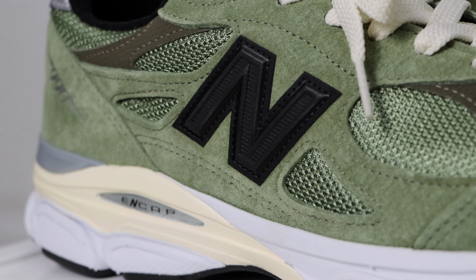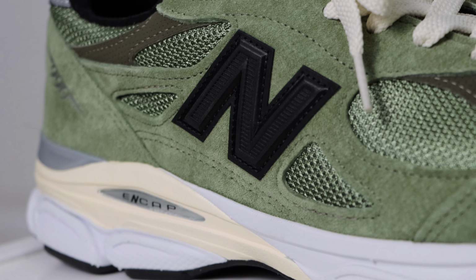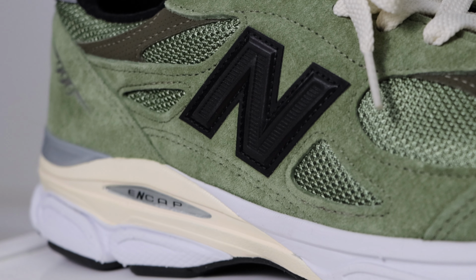green colorway. And having these in hand, you could really see how good the material is and why there's so much hype around these collaborations with New Balance. Material-wise, obviously, you know how New Balance goes. They're always performing at a high level, and this is no different.